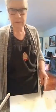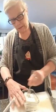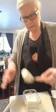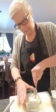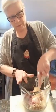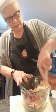Okay, that's in there. I'm going to take some cream cheese now, and I'm going to say about a half a brick of the cream cheese. It's going to go in. Okay, let's get this mixed up. Should've put the cream cheese in first. Mix that around.